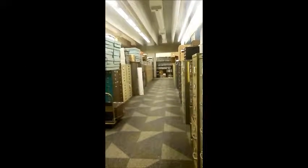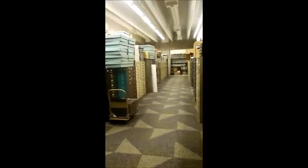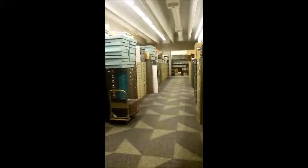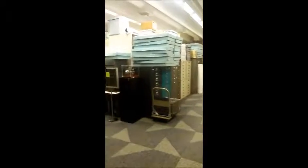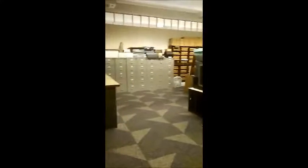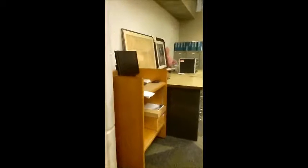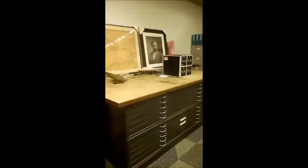This is the historical archives, which is now on the sixth floor of the main library. I am Pat Turpening, telling you what's here. Starting at the door, we have a desk here with a computer that now has Past Perfect on it. There's the large map case.